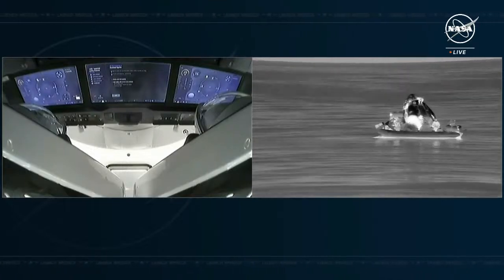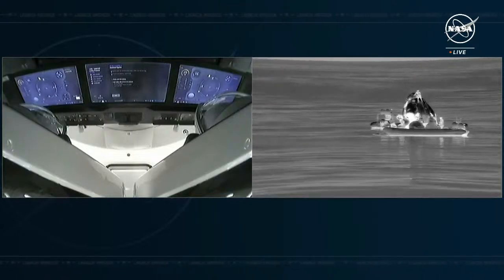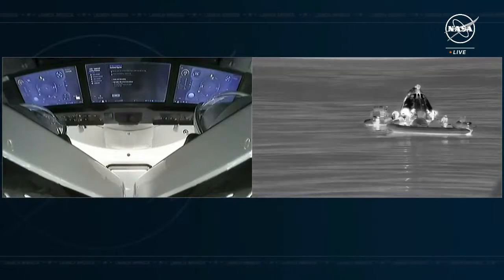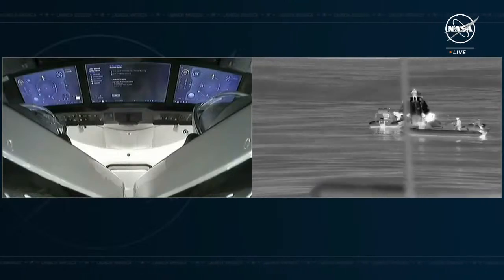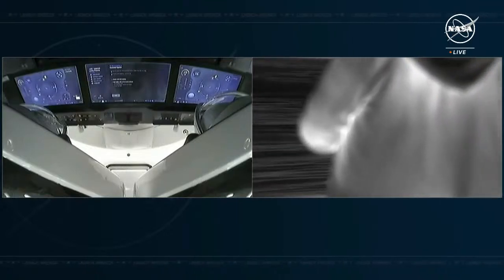Dragon, SpaceX ComCheck on Dragon to ground public. We've got you loud and clear. All right, have you the same. I'll be back on board with updates as we get closer to capsule lift. Okay, we copy. Thanks.